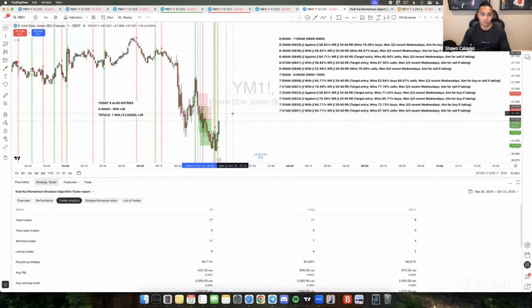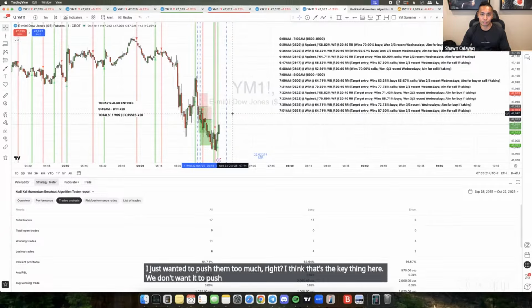I just don't want it to push up too much, right? I think that's the key thing here. We don't want it to push up too much. We want it to push up, but not too much.